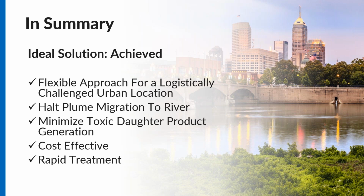So yeah, everything's looking really good with the rapid seizure of that plume. The regulatory body's happy, and we're headed towards the monitoring phase of this program. So hopefully we'll be updating everybody soon with a closed site and on to the next one.